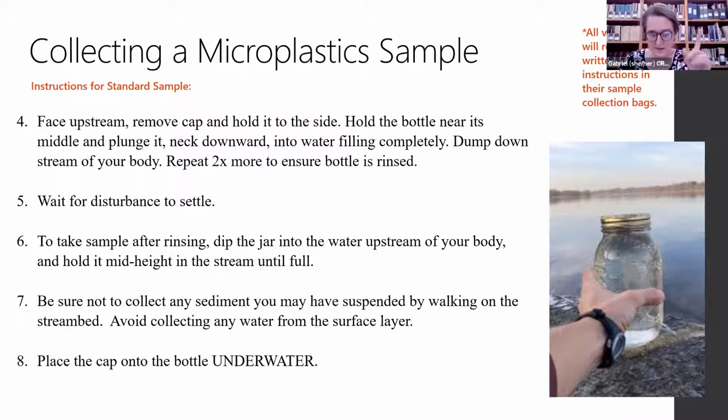And so the tricky thing here is I'm going to ask you to place the cap onto the bottle underwater. Why do we do that, right? That is to decrease the possibility of contamination from the things that you're wearing, the contamination from the sediments on the bottom, and the contamination from what's floating on top. So again, you're scooping the water in and you're putting the cap on at mid-height and just tightening it. If you meet a little resistance, just tighten it as tight as you can. And then when you pull it out of the river, fully tighten it. And record any information that might be relevant about collecting the sample. Again, all these instructions will be on the sheet that we give to you.